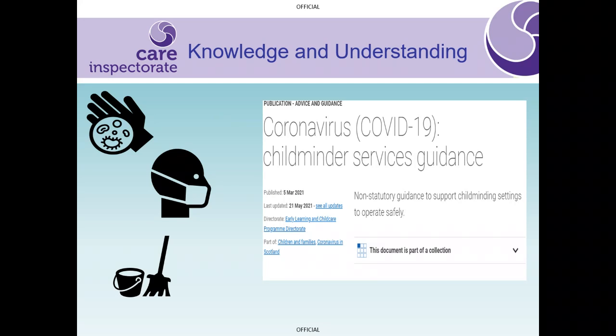So the first guidance we would signpost you to is the Scottish Government Guidance for Childminders, which can be accessed online. Check this guidance regularly because it changes. It's not worth printing the document because it changes so often, but if you really like a paper copy, you will need to check that you have the latest version. So if you see the publication date, it's usually in the top left-hand side, or last updated date has changed, then there's something that you need to be aware of.